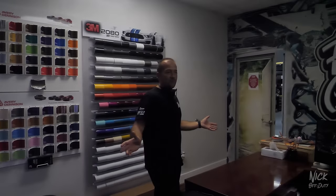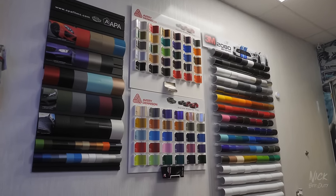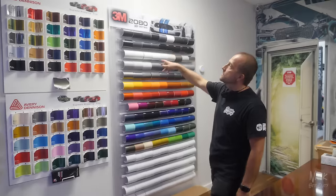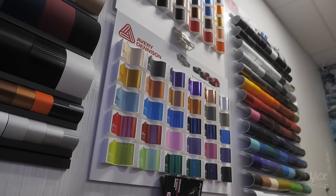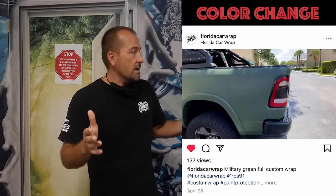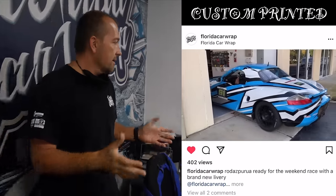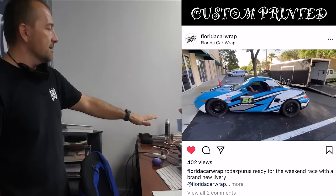So this is our office. This is all the colors. If somebody wants a custom color change, this is what we offer to customers. Different brands: 3M, Avery, APA, and we use Oracle as well. You can choose any colors, any finishes: gloss, satin, matte. All this is a color change. If you want a custom printed wrap, we do the design all here. We have the outlines of every car in the world, so we just pick the outline and do the design. We make the design before the customer comes in, and then the magic happens right here.